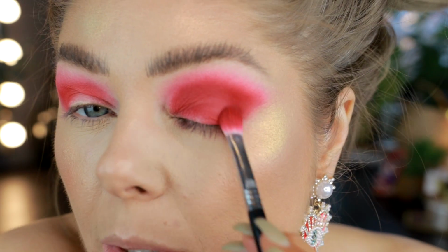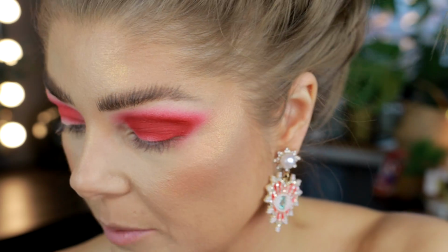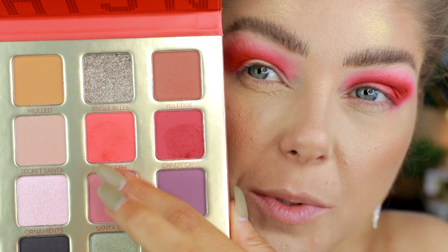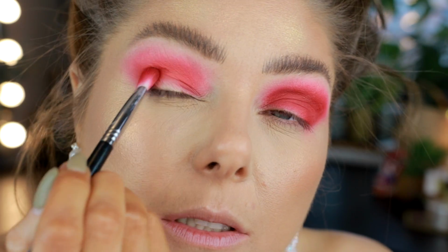I thought I was filming, but apparently I wasn't. This is me deepening up this look with this candy cane. This one right here. So this was the first one we used, and this is the second one. And you see the difference when I've deepened up the look with the candy cane. What difference it does to just deepen up the look.